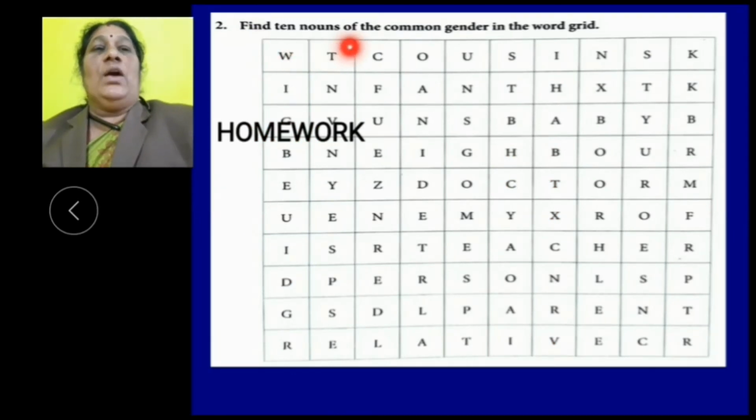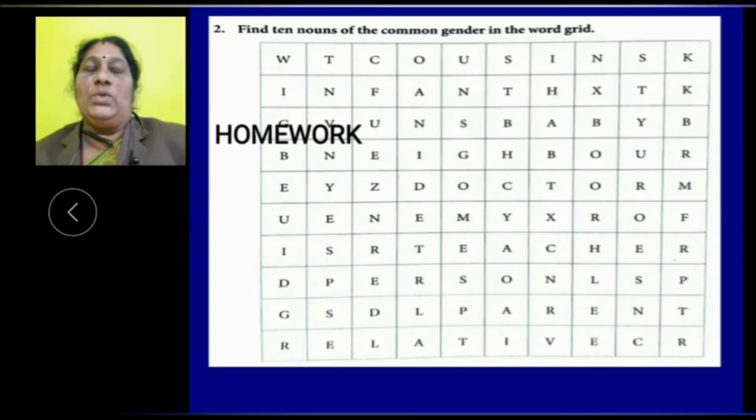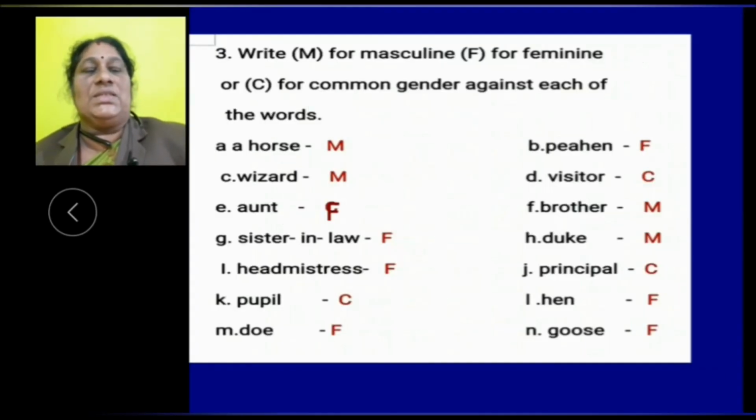Now children, the next exercise is a homework for you. Find 10 nouns of the common gender in the word grid. This is the word grid. You have to find 10 common gender nouns in this word grid. Now children, let us do the next exercise. Write M for masculine, F for feminine, or C for common gender against each of the words.